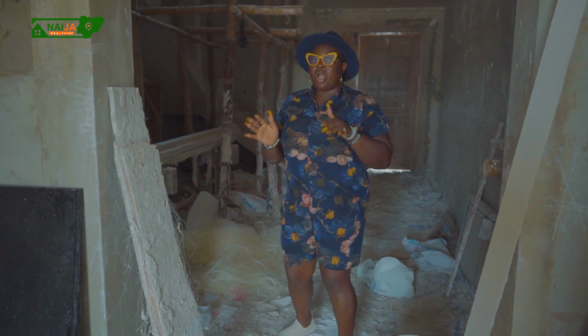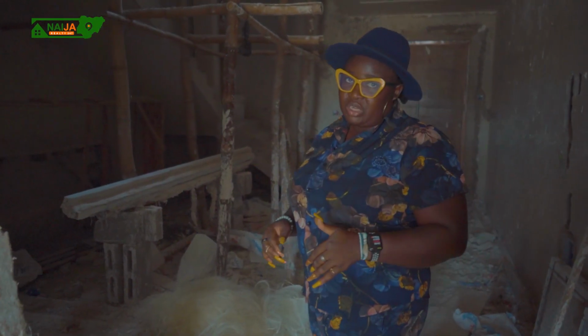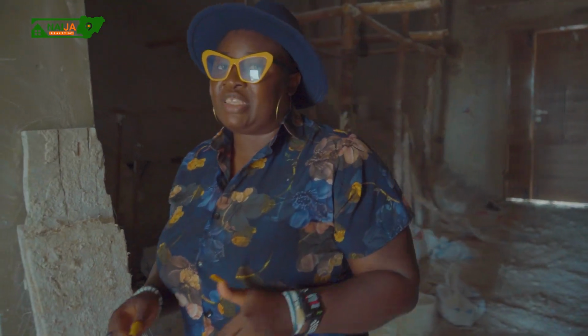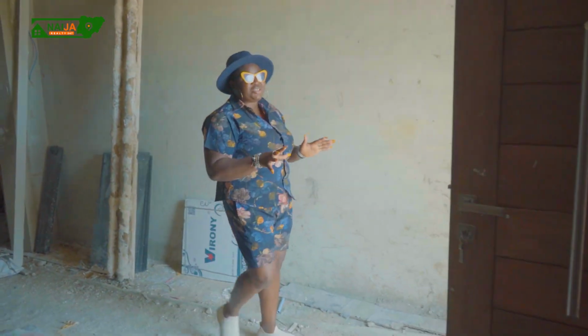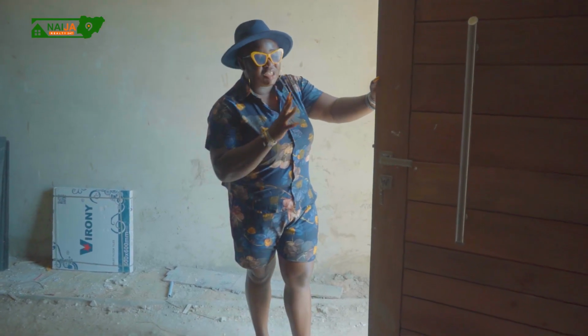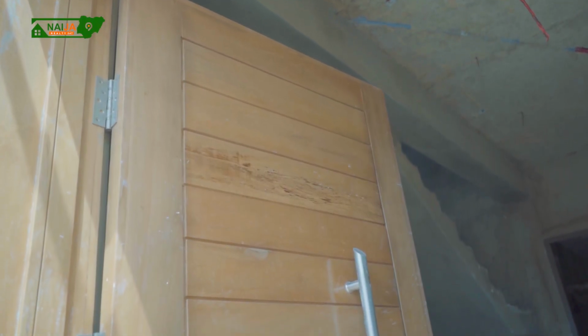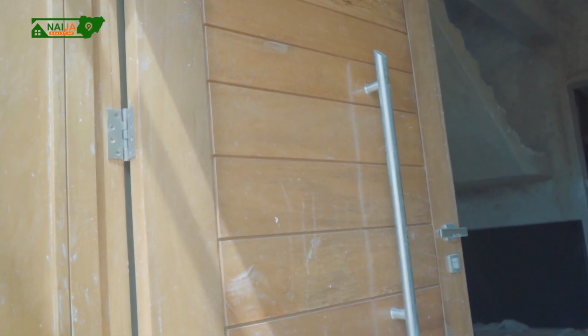So beautiful. I like the fact that you have 2 gigantic entrances into this particular apartment. Let me quickly show you guys the security door that is already installed right here. This door is not just a security door, but it's very strong, of course, because it's a security door, it is definitely very, very strong.